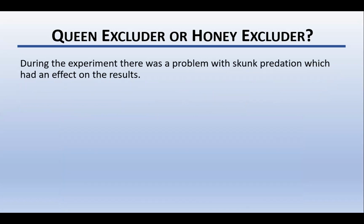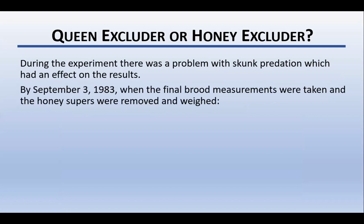So there were problems during the experiment. It was not without problems that definitely affected the results. There was skunk predation. And let me tell you how skunks work. Skunks will come up to the entrance of the hive and they will scratch and claw at the entrance. And as the bees come out, the skunks eat them. They don't worry about getting stung. They just eat the bees as they come out of the hive. So this was a problem.